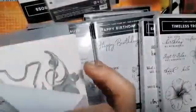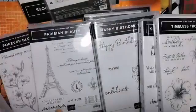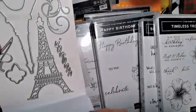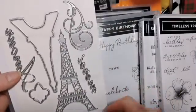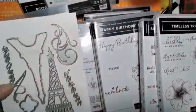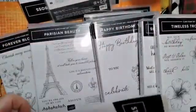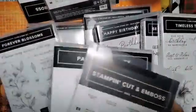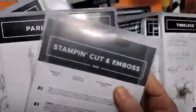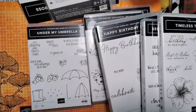It was really beautiful. So where are you? Let's open you up. So you get this really detailed Eiffel Tower as well as the outline that cuts out your stamp, and Merci and Amour and lovely swirl. So really beautiful dies that go with that Parisian Beauty stamp set. So I'm looking forward to playing with that. So that's lovely. So they come in one suite. So that's a gorgeous suite.